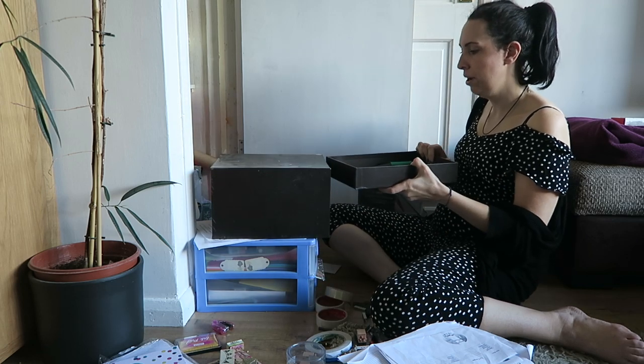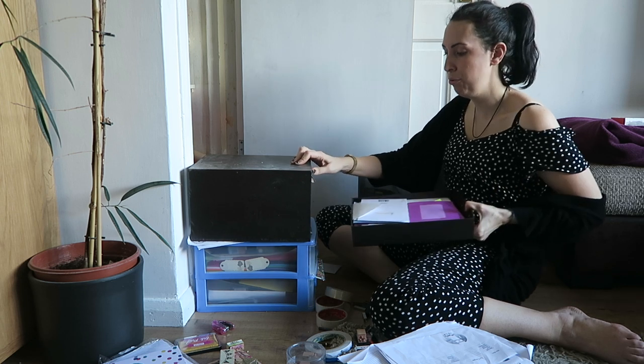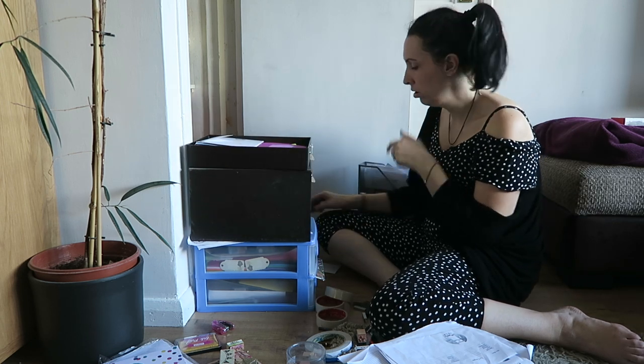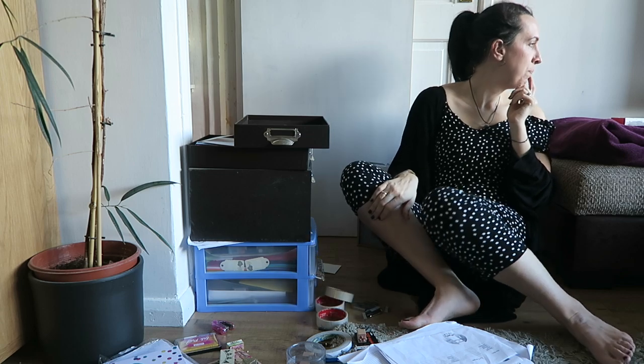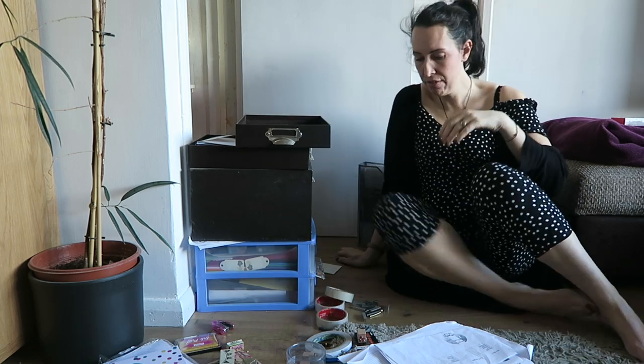Like that one can become the top drawer, so I can access it. Bottom drawer. This is where all the notepads and stuff are. So, what I need to do is sort this one out. What can I put this in? I need a box. Can't just have them all loose.